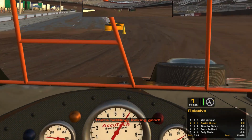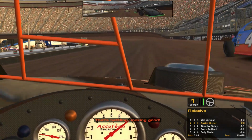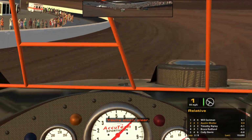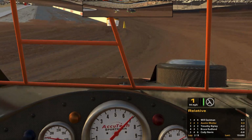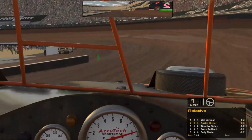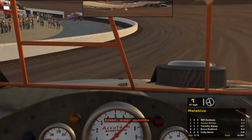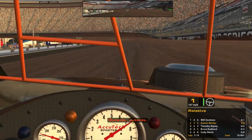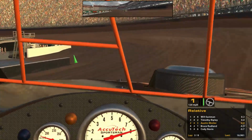Taking the shorter way around at the moment. Should be able to clear the 2 here in 3 and 4. There's a lot of grip down there in 3 and 4. In 1 and 2, I kind of have to get a little bit on the apron to get my back tires low enough to work down there.